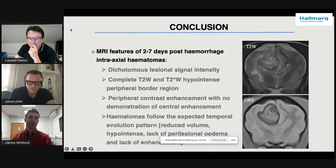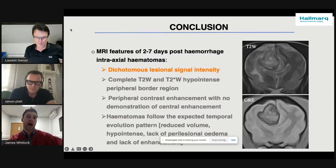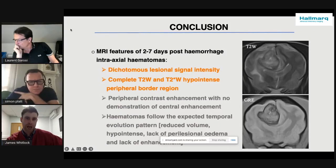So putting all this together, the MRI features of 2 to 7 days post-hemorrhage intra-axial hematomas were as follows. We saw a clear dichotomous lesion signal intensity with these hematoma lesions, and they all had this complete T2-weighted and gradient echo hypointense peripheral border region. So why do we see this, and why is this important?